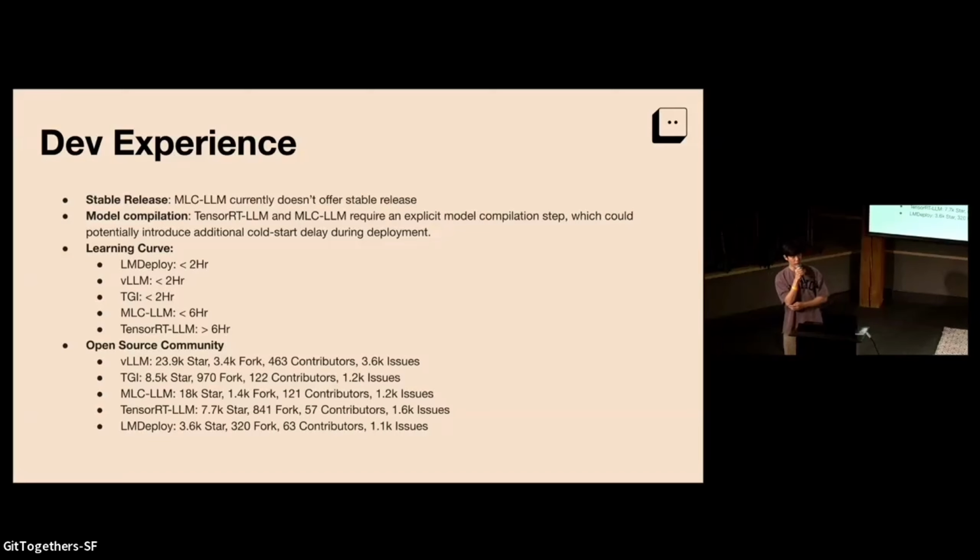And also, it's important to know the open source community. The most popular one here is definitely vLLM, with a lot of open source users and contributors. TGI, MLC-LLM, and TensorRT-LLM are on a similar level, I think. And then finally, LMDeploy, which doesn't really get a lot of attention, but I think it has great potential here.